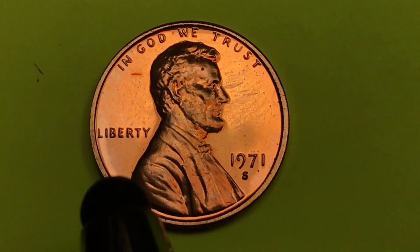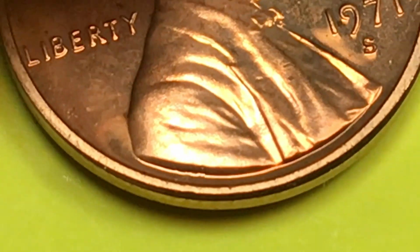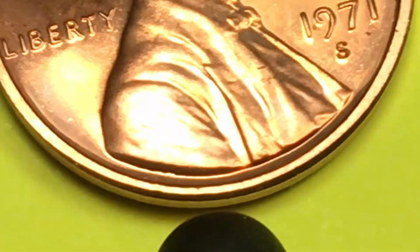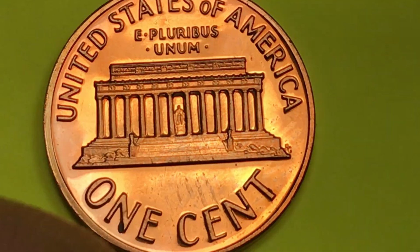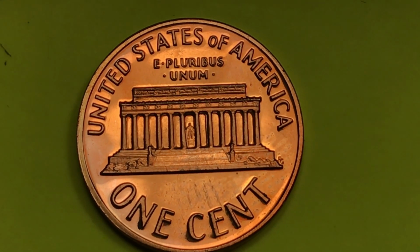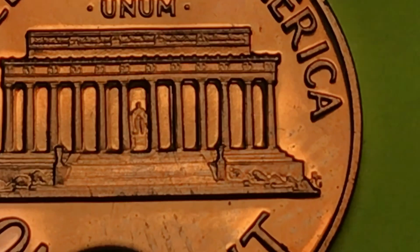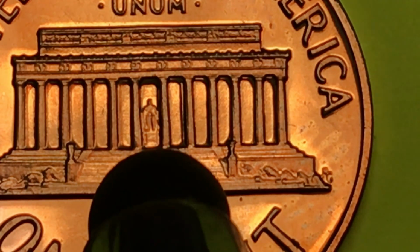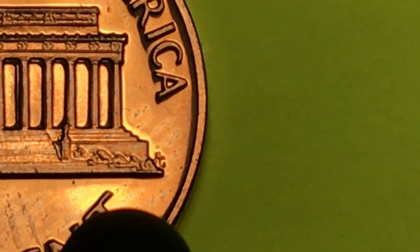It says, "In God We Trust" at the top, Liberty behind Lincoln, 1971 here, there's the S. If we tip it way up, we can see that there's some initials down here, VDB for Victor David Brenner. He was the original graver of this coin in 1909. We've just kept that image on the front even through today. On the back, it says United States of America, E Pluribus Unum, 1 cent. Way down in there, you see President Abraham Lincoln sitting on a granite chair inside the Lincoln Memorial. And then over here to the side, we see an F and a G. And you see this one, the F actually touches the Lincoln Memorial in 1971.